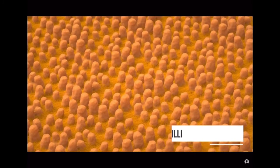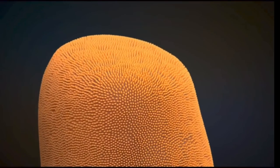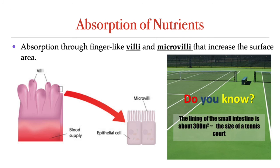Each villus is about 1 millimeter long and is also covered in millions of microscopic projections called microvilli. So between the folds, the villi, and the microvilli, the surface area of the epithelial cells lining the interior of the small intestine is large enough that if we were to stretch it out, it would cover the surface of a tennis court. And the reason, of course, for this large surface area is so we can maximize the absorption of nutrients by the small intestine. And the absorption of nutrients is happening mostly at the villi.